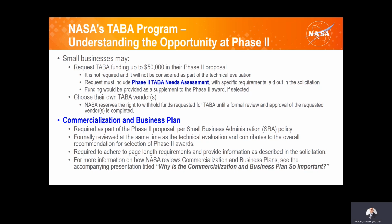We're also doing the same thing at phase two. We want you to choose your own TABA vendors. And again, as I mentioned, we'll review those vendors after selections for phase two have been made. And then we'll notify you if they've been approved or not approved. And you'll get directions on how to get reimbursed for the services that are provided to you by those vendors.